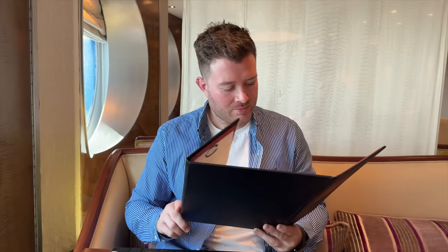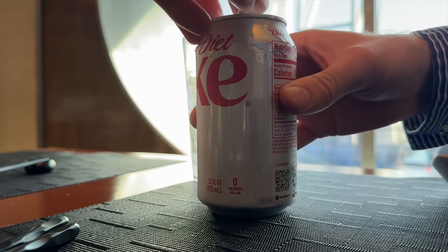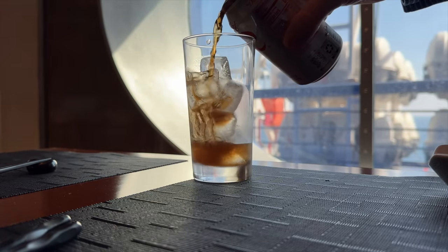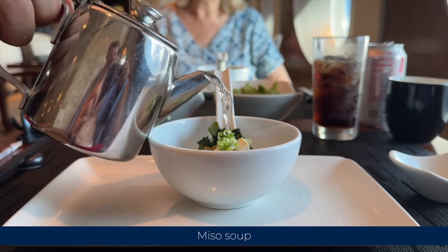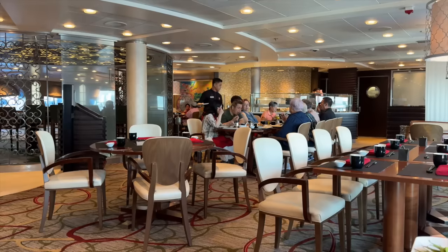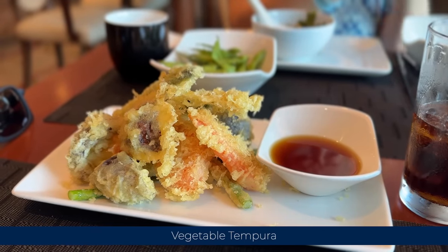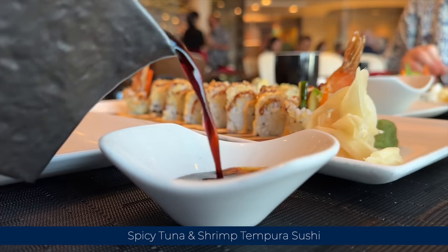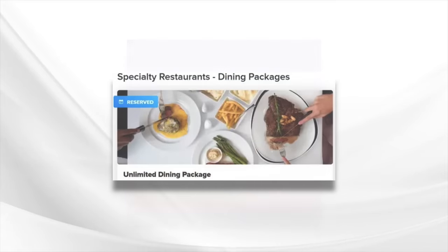The menu isn't huge, but there is a good selection of sushi with some hot dishes thrown in as well. Naturally, I'll have to crack open an ice cold DC for, well, the bingo card, of course. To start, we both go for the miso soup and the edamame beans, which go down an absolute treat. For main, Mum goes for the vegetable yamagobo, along with a vegetable tempura, whilst I go for the spicy tuna and shrimp tempura rolls. Oh, and did I mention, as this is a specialty restaurant, it's at an additional cost. But as we're Royal Suite guests, we get unlimited specialty dining.